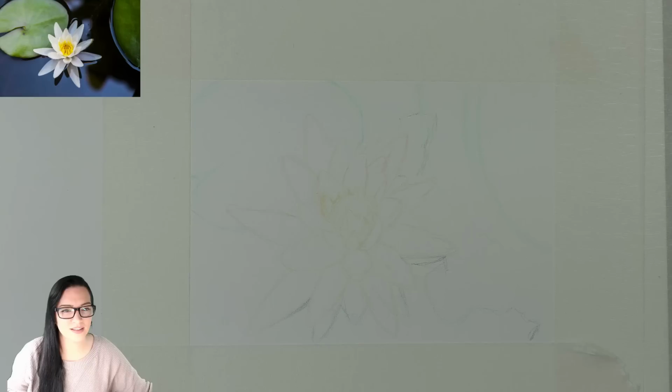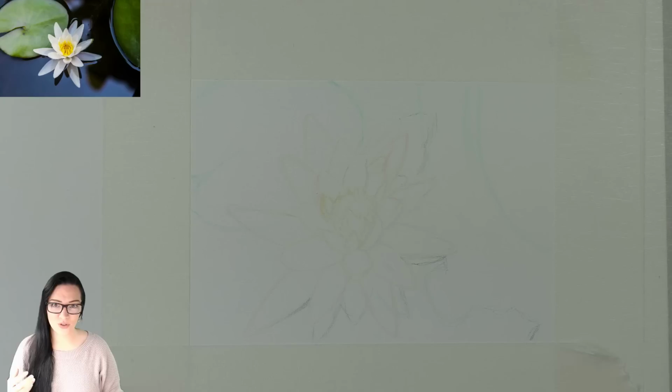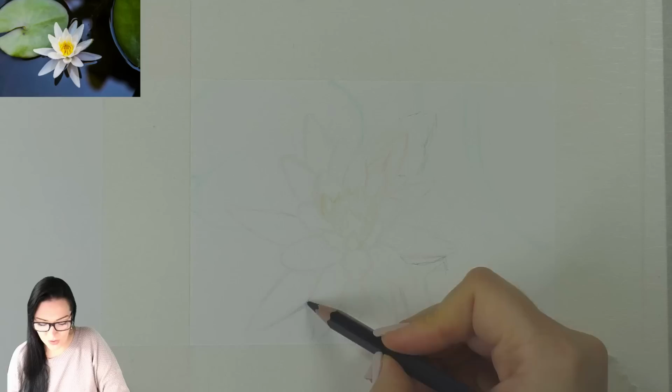There we go. Charles is asking, do you find it easier to use watercolor pencils instead of the watercolor tube paints? I do, only because I am a colored pencil artist. So I don't paint much. I don't have very much experience in painting. And I don't like painting as much as I like drawing and coloring in with the pencil. So for me, yes, I prefer the pencils to the paint.